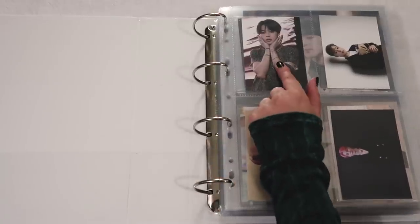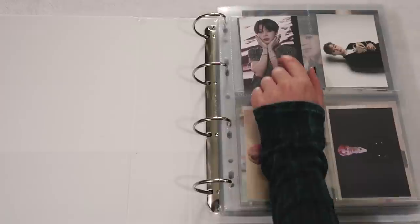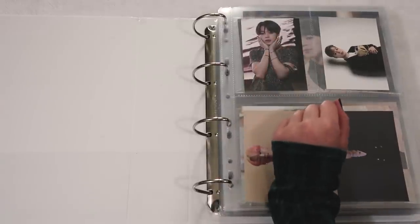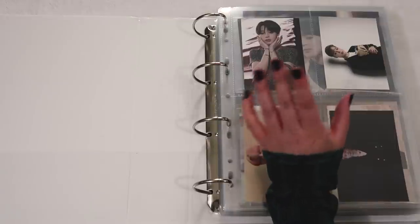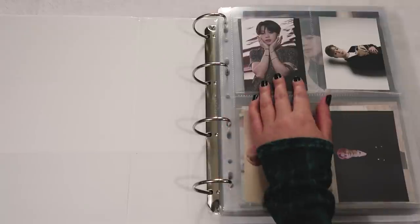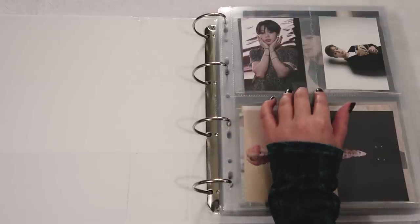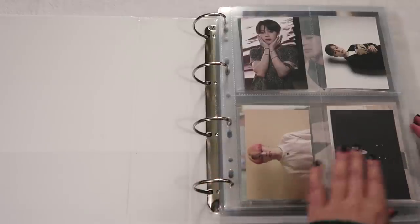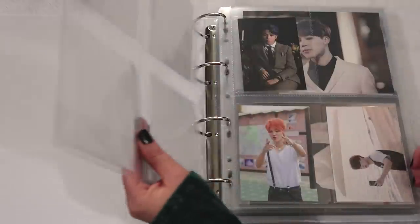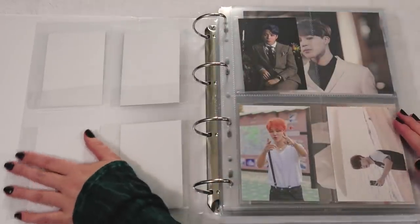I will always keep this Fake Love one. This means everything to me. Orange Peekaboo Jimin is everything. That is my unpopular Jimin stan opinion. Those Orange Peekaboos were everything on him. And Fake Love era just means a lot to me. And Fake Love is one of my favorite BTS songs. So, I don't know. But just thoughts of future collecting, you know?